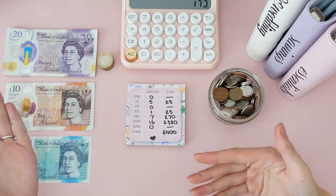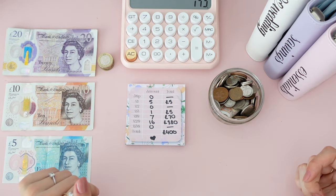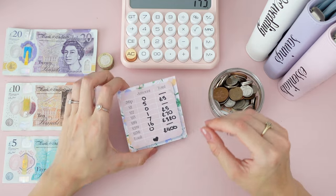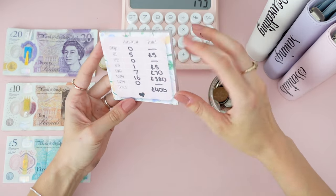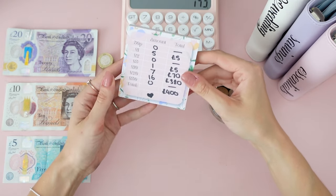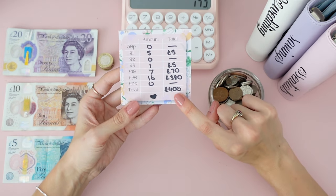So in this video, if you can't tell by this lovely setup that we've got going on today, we are doing yet another cash stuffing. And if we have a look very quickly here on my little cash totals post-it book, well it's not post-it, it's a tear-off book, but yeah, we've got £400 total.